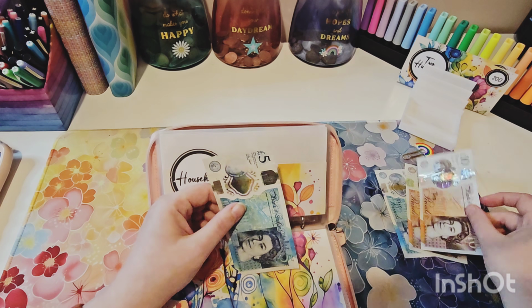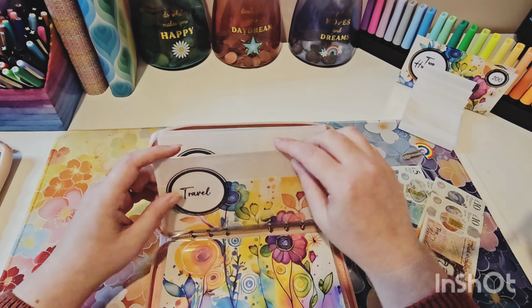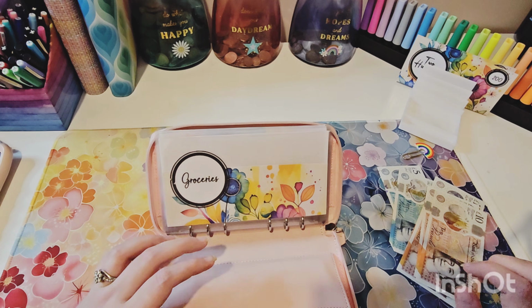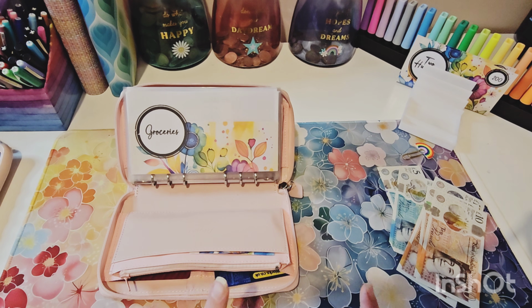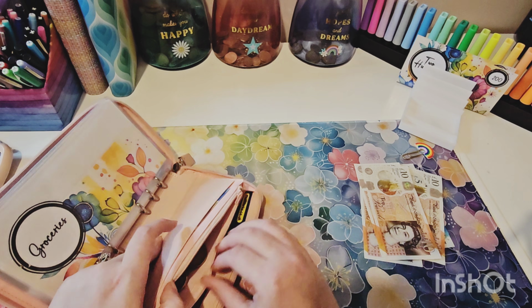Household has £15 left. I could have put that back to the bank to help cover some of the costs, but I'm not going to because I'm just going to leave it in cash. Nothing left in travel, and groceries has £20. So if you remember from when I did my cash stuffing, I did £250 digital for groceries last month and £250 in cash. So we had £20 left in cash. So that's that.